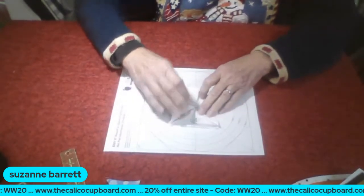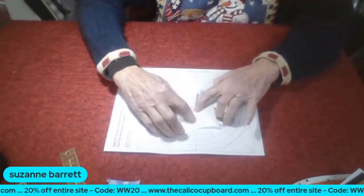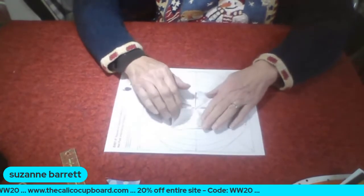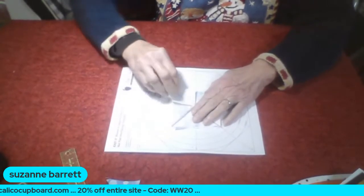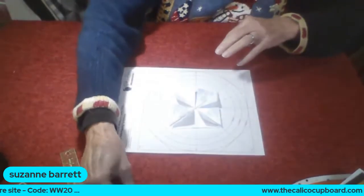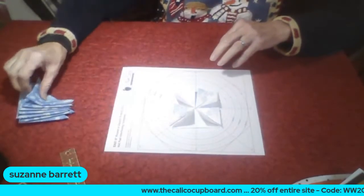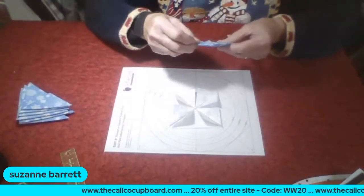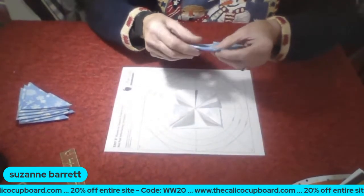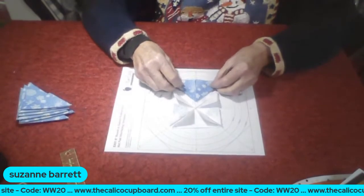Once you have these all in place, you're going to stitch right down the center here, just a line of stitching on all four of those. That holds them in place, and they're kind of popping up as I'm doing this because I haven't stitched them down. But next, you go to layer two, and it's good to choose some contrast in your fabrics. I also spray starch my fabrics so that they lay nicely. So now we go to layer two, and there's a line on your pattern that says layer two.